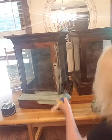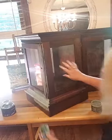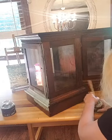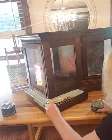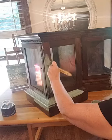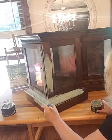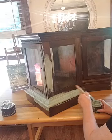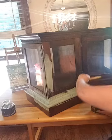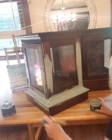Now these pieces have sides that are glass, not mirrors, but the back is solid. So I'm definitely going to be painting the back of this as well as the front, because with end tables or side tables or whatever, you never know if the back is going to be seen. A lot of times they could be pulled out on the side of a couch, and if there's any chance that the back is going to be shown, then you want to paint it.